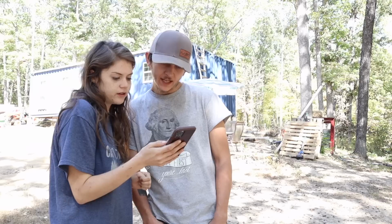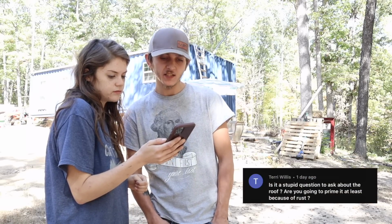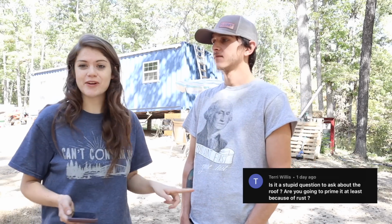Yep, hood vent. Terry Willis says, is it a stupid question to ask about the roof? Are you going to prime it at least because of rust? There's never any stupid questions. You can always ask any question, and we're happy to answer it.